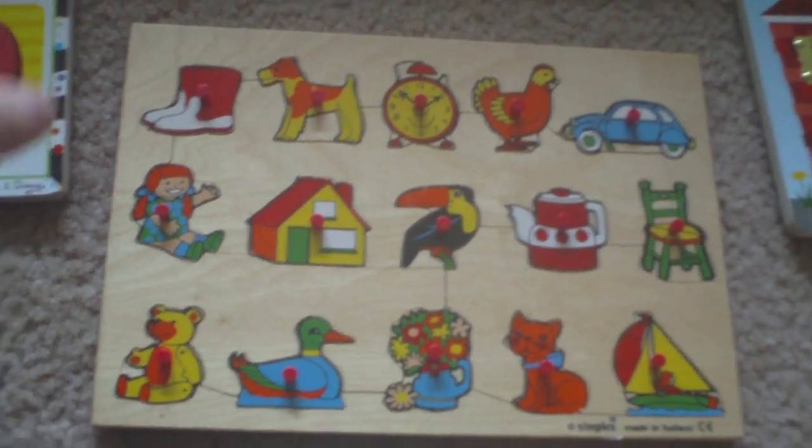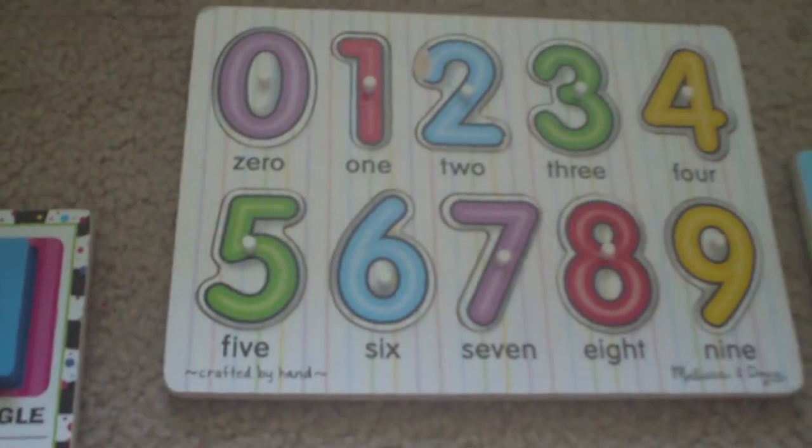So then we've got the number puzzle, which is the same. It's like a little peg puzzle.